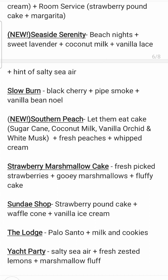Next up is the Lodge, and this is Palo Santo milk and cookies. I've had this one. I actually melted just the last bit of it, I think 2 days ago, and I like this scent. It's not a love for me. I feel like the Palo Santo is definitely the dominant part. It's very strong, and the milk and cookies, I would like a little bit more dominant in the scent, but you do get a bit of a rich bakery underneath. It's just mostly Palo Santo.